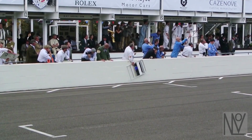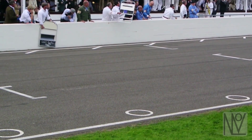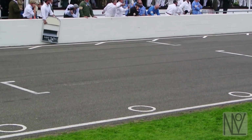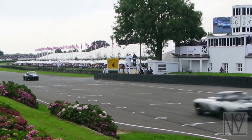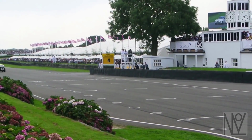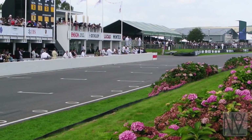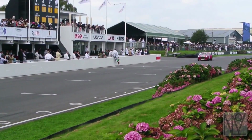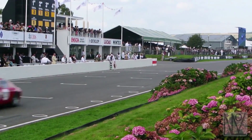First place now. Oh, spin for number 50 coming up. The silver Revival debutant was only a single place off the podium and chasing the white Maserati Tipo 151, but having to defend hard.